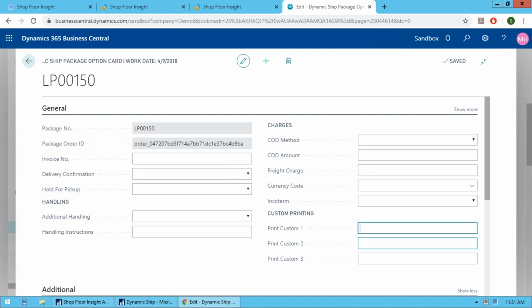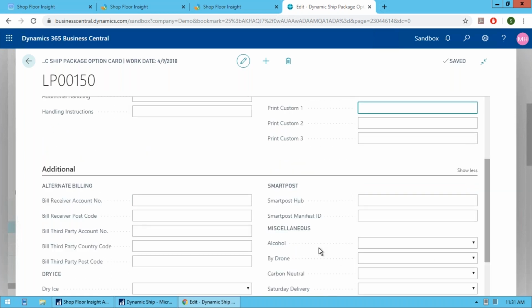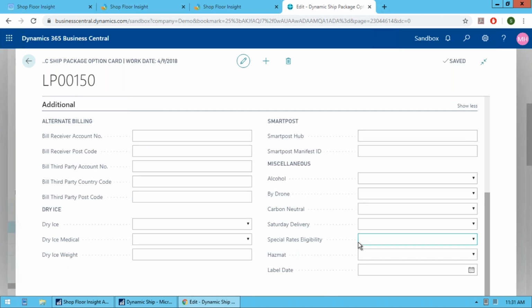This is where you can set up maybe printing the customer's PO number on the carrier label, those sorts of things. You can set up defaults that always pop up in that label. So a whole bunch of different things you can do here.